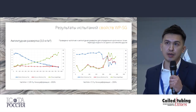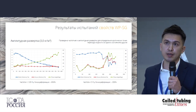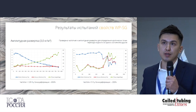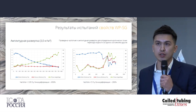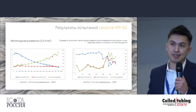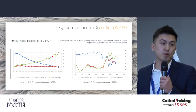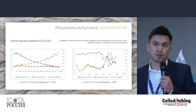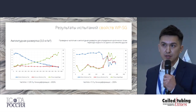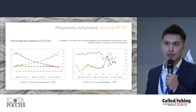Now, a few words about the guar-based system. They are well studied and tested. The testing approaches have been standardized. The basic parameters of the working fluids can be obtained using the rotation viscosity meter. But we need additional research on the dynamic performance. And viscosity meters are the tools used most frequently.